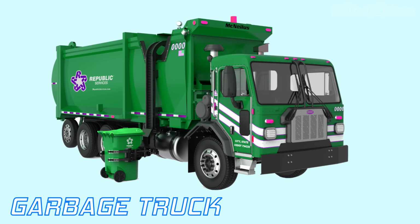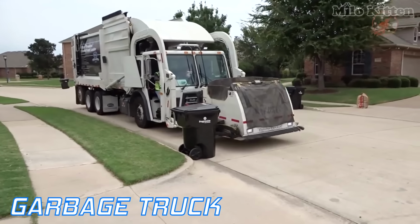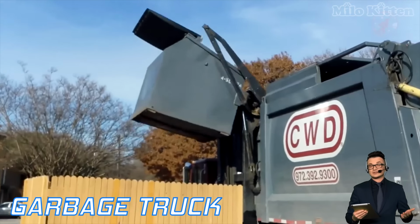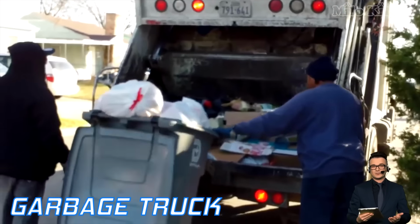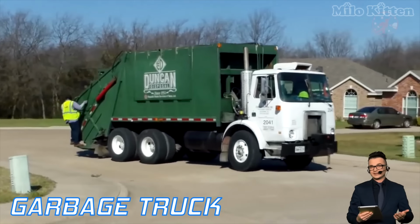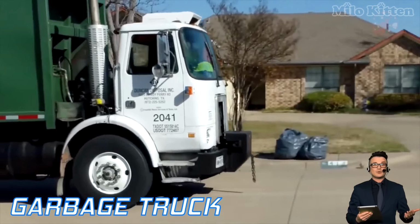Garbage truck. A garbage truck is a type of truck specifically designed to collect municipal waste and transport it to a waste treatment facility, such as a landfill, recycling center, or transfer station.